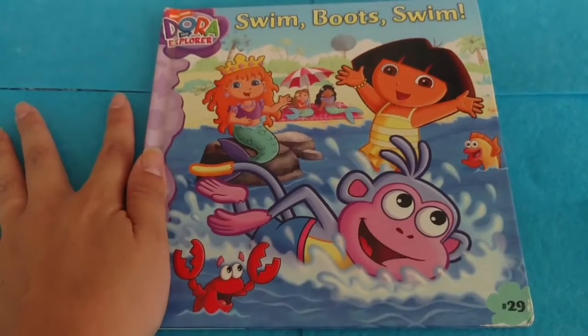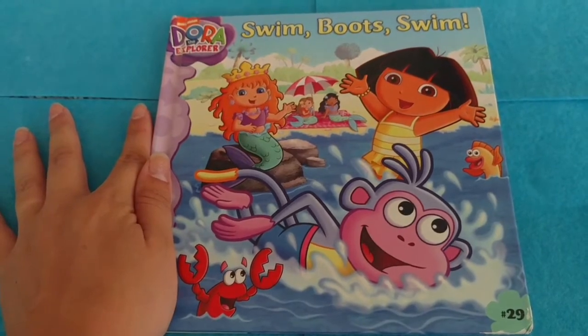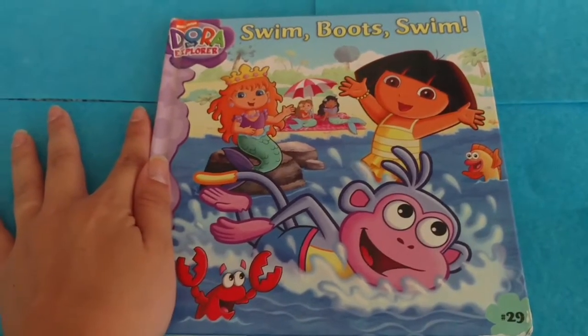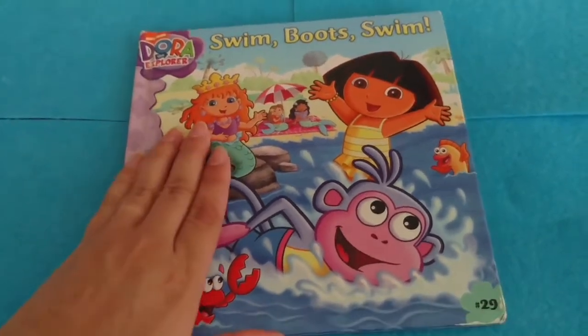Hello guys, today on Kitchen Toys we got the book Swim Boots Swim, a Dora the Explorer book. Right little Lottie? We got little Lottie here to join the fun. Come on guys, let's read.